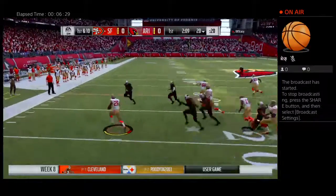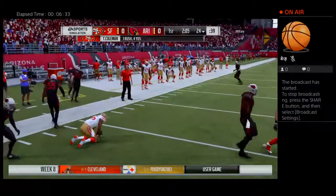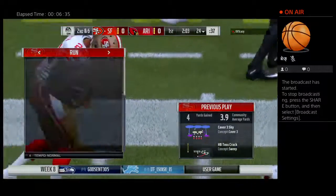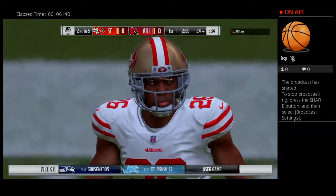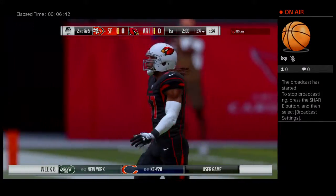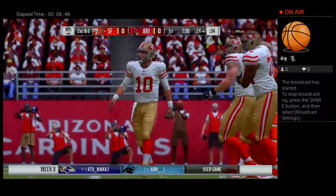The former Indiana Hoosier here, Tevin Coleman. Call it a gain of 4 on 1st, and that'll make it 2nd down. When we see those runs to the perimeter, when we see those runs to the edge, we think about big plays, don't we? In this case, it was a modest gain, but it does open up possibilities here on 2nd down.